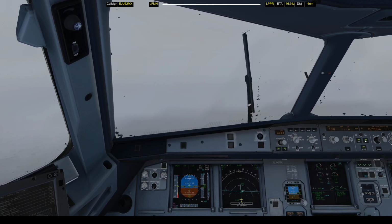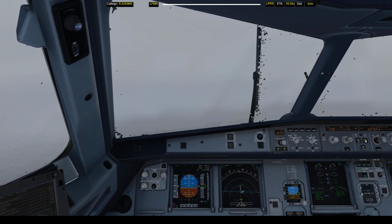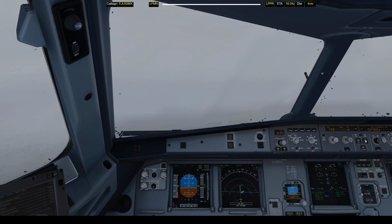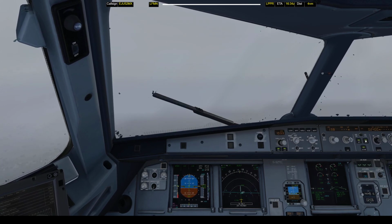Turn right heading 280. 393 November, descend 4,000 feet, QNH 1033.